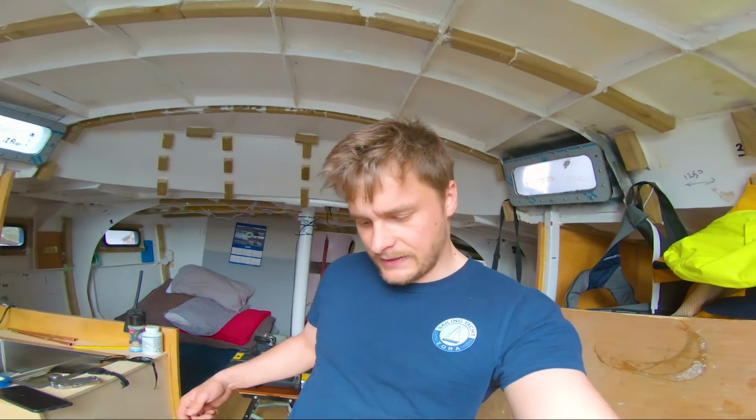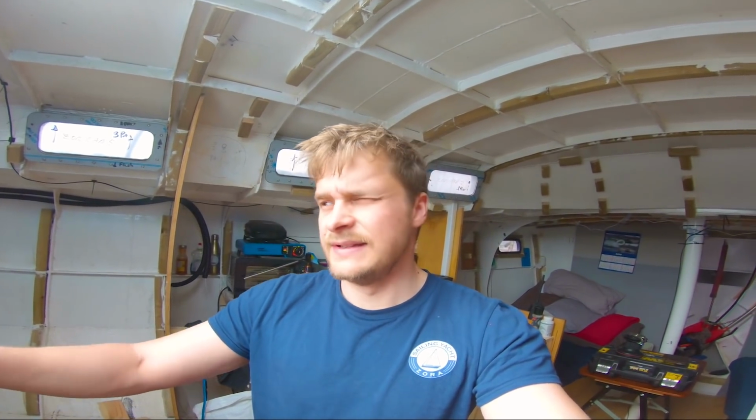So I've got about 10 in the keel now. Two more to go in, so that'll make 12. And then I've run out of bottles, I need to get more bottles. And I've got the rest of that ballast to put in, so yeah.